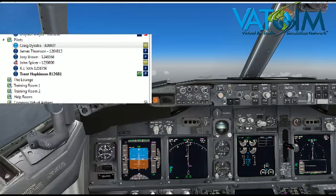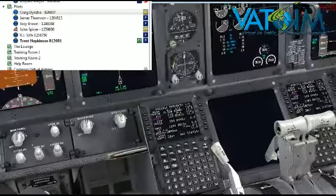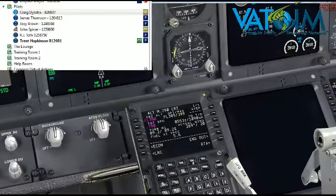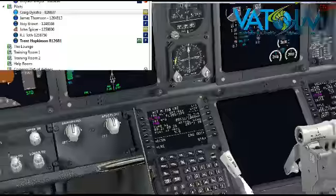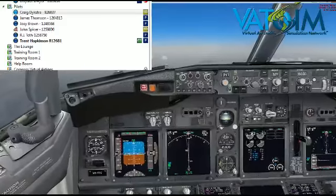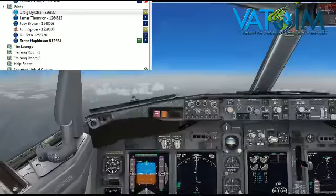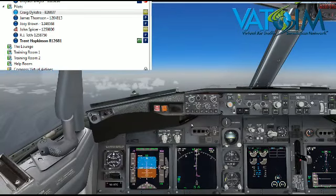Trent, what are your winds doing down there? Mine are 240 at 32. I'm doing 290 at 20. Not bad. What are you using? Active Sky Next. Active Sky Next. Cool. Though I didn't put the flight plan into the thing, because I can't be bothered. So that's so hard to do.